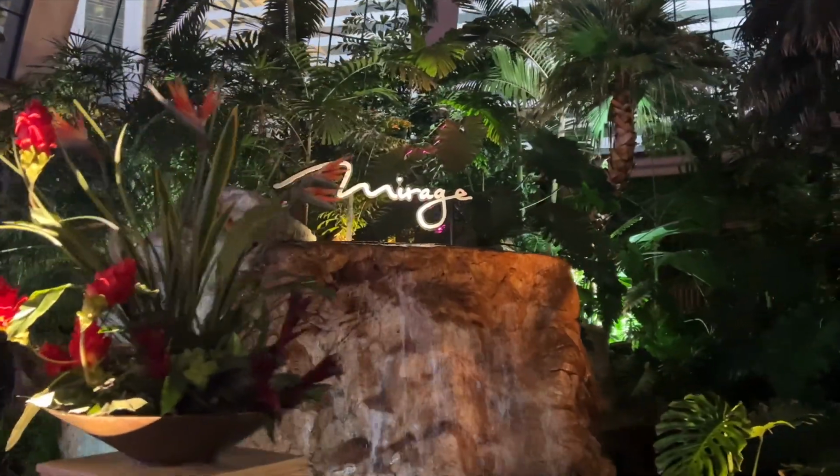Now that it was dark, getting close to 7 o'clock, I wanted to head back towards the Mirage so I could see the Volcano Show. But I got there a little early, so I decided to go inside the Mirage and see some of the things in there.